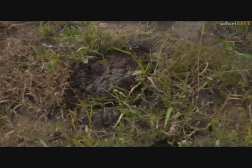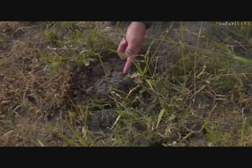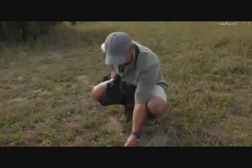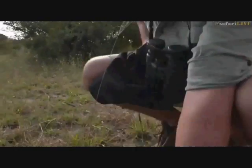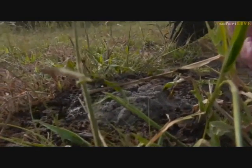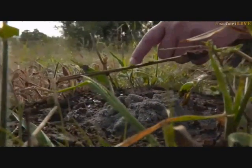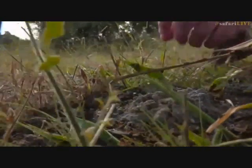See that? See, some animals, termites have actually buried up through here, through the dung. It's interesting, there's a little ant on there too. A lot of little bugs, and that will feed on this dung.